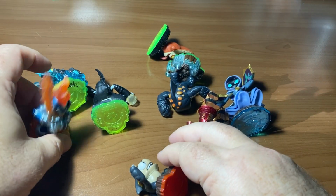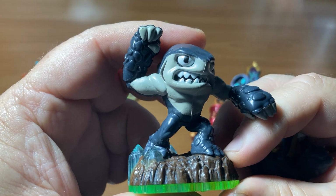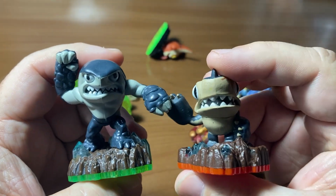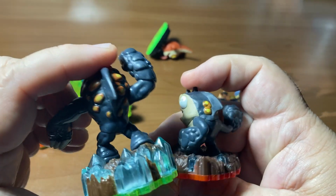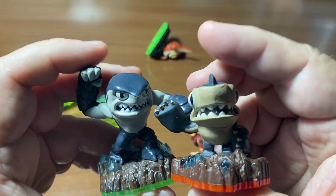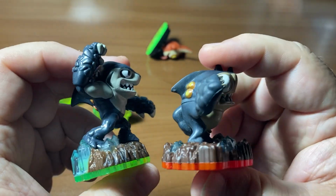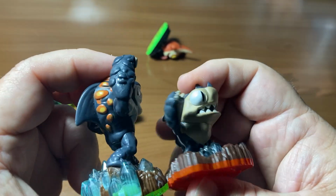He's really cool. All right, and then we got Terrafin and Terrabite, I think. I just got finished putting these on the computer, but it's like this is the baby version of him or a sidekick or something. I'm not 100% sure exactly what his role is, the little one, but it's like a cute little version of the bigger guy. I like him because I like sharks.